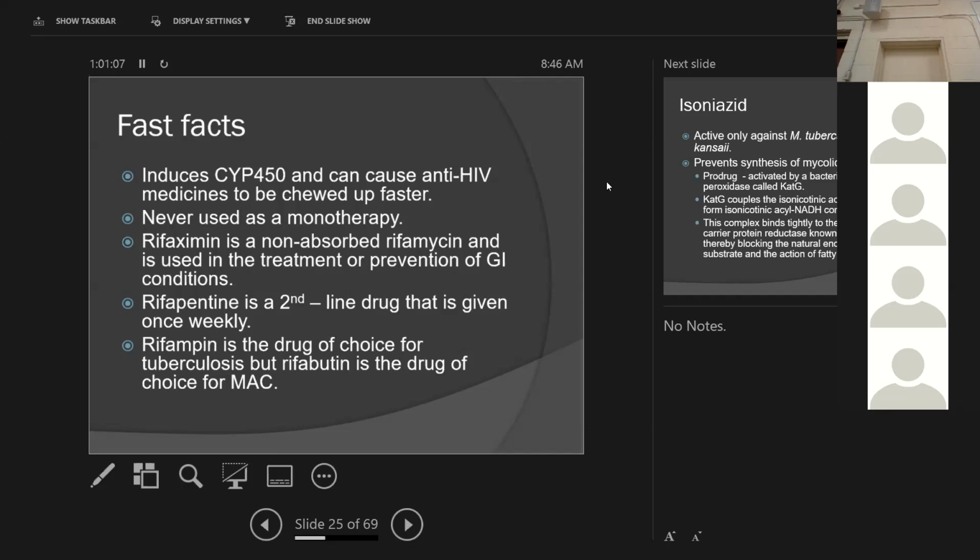Now, rifaximin is a formulation of rifampin that's not absorbed. And it's used prophylactically if you're going to a country where traveler's diarrhea is a problem. You can take this prophylactically. It'll just go straight through you, and it'll prevent you from anything you introduce into your system. And it messes with your normal flora too, but you won't get traveler's diarrhea.